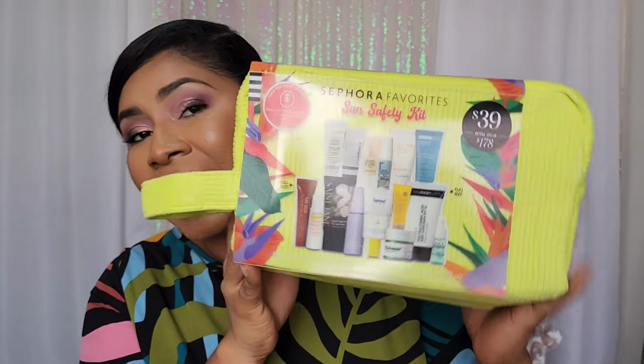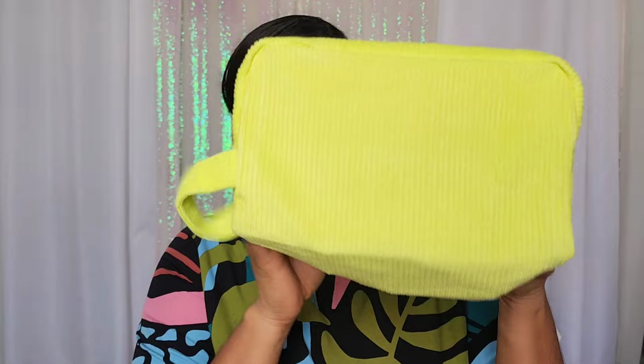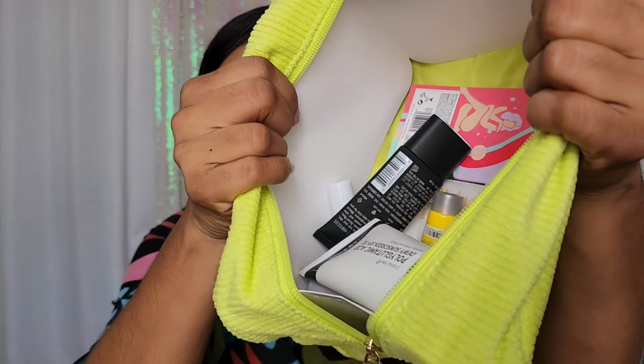And the next kit that I picked up is the Sun Safety Kit. When they brought this out last year, I wanted to get it, but that thing sold out really fast. So you get in this 15 sunscreens, 2 of which are full size. The price was $39 before the discount. It comes in this really nice case, which I like. And this is a whole bag of sunscreen, so you can see varying sizes, right?